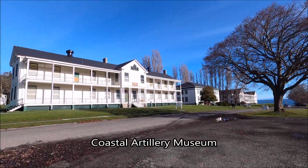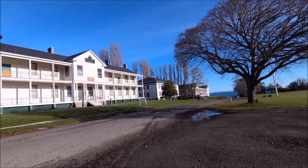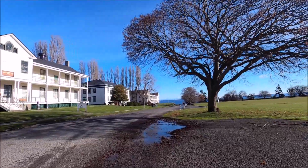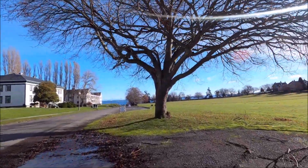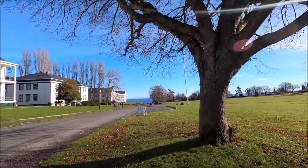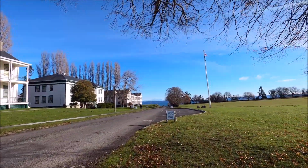This building right across the street is the Coastal Artillery Museum, which has a prominent closed sign on it right at the moment. So we're going to walk east. We're going to pick up some good views of the Cascades. I can see Glacier Peak right ahead across Puget Sound, one of the Cascade volcanoes.